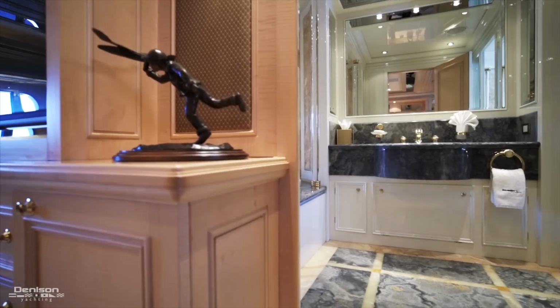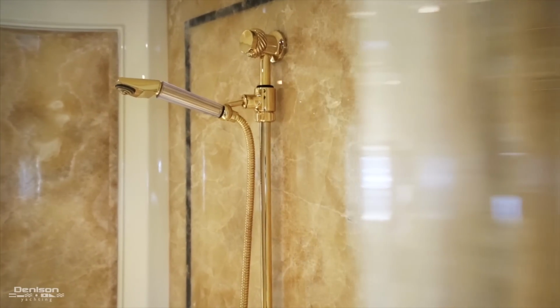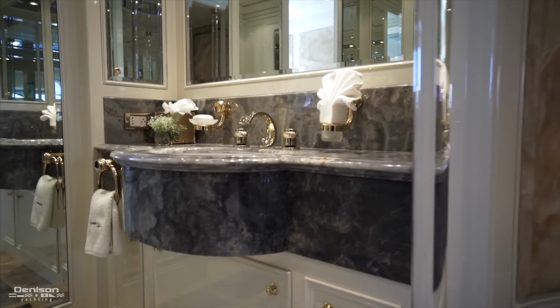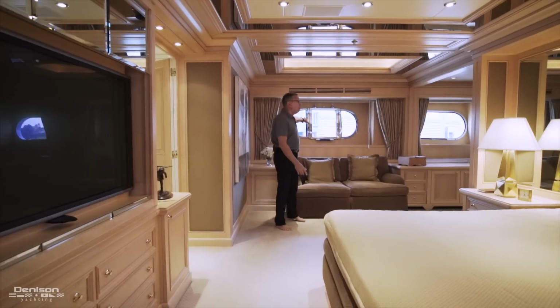The master bath is exceptionally large. You have not only his and hers heads, but his and hers showers, the port side having a steam bath in it. There's a centerline jacuzzi, as well as his and hers sinks. One of the details that I'd like to point out here in Invader that would go by a lot of people without notice are these portholes.